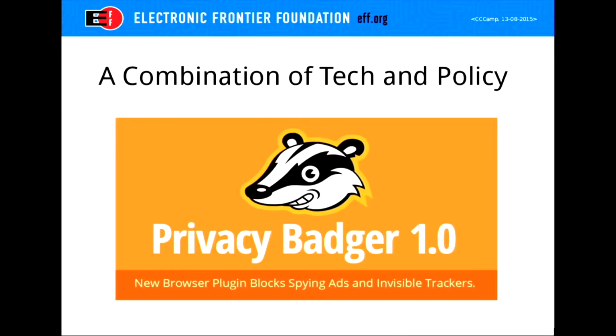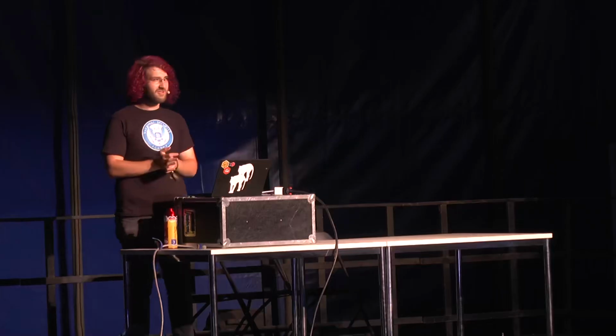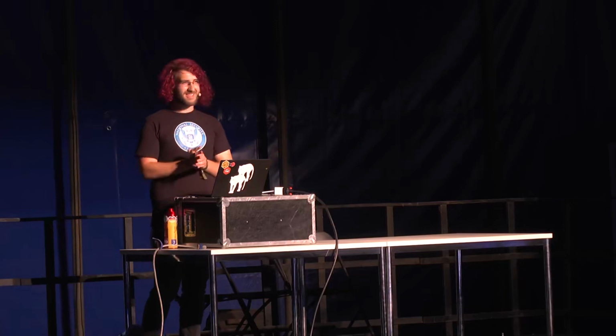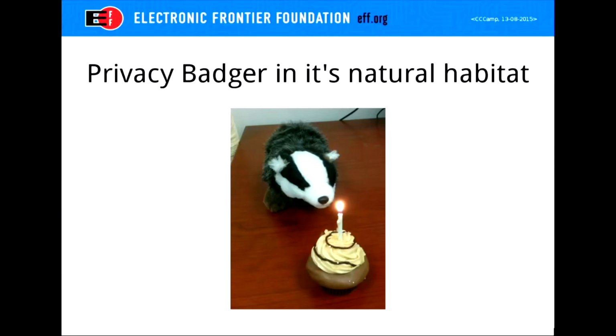So the EFF thinks we have a solution. We have come up with Privacy Badger, which was just released last Thursday, as I said. I will tell you what it does, and I will try to explain the name to you. So here is the Privacy Badger. That's it celebrating its 1.0 release in our office in San Francisco. It is the reason it is named Privacy Badger.